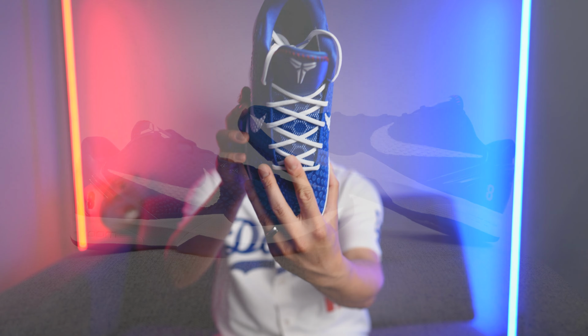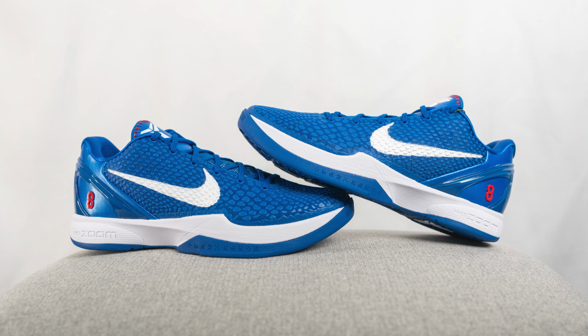All in all, this is a beautiful colorway of the Kobe 6 Protro, and I think Nike's done a great job paying homage to the LA Dodgers. This shade of blue I think looks amazing, and especially with these contrasting white laces, I think it really helps the shoe pop that much more.